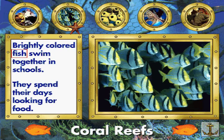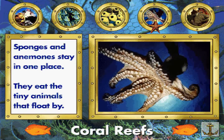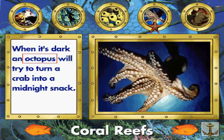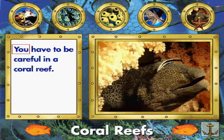Brightly colored fish swim together in schools. Sponges and anemones stay in one place. When it's dark, an octopus will try to turn a crab into a midnight snack. You have to be careful in a coral reef.